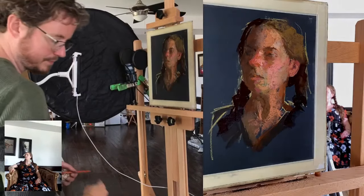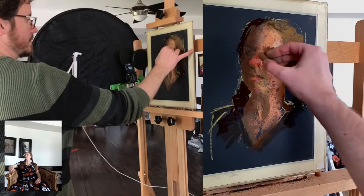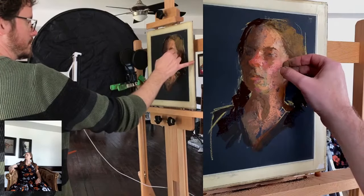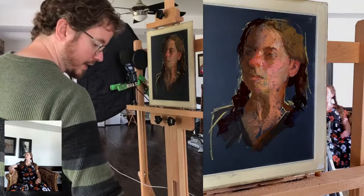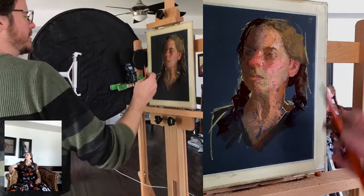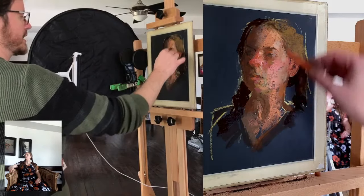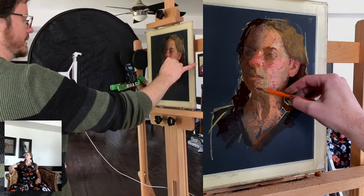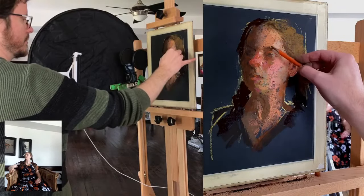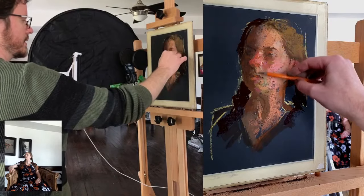Please explain the darker value muddying the light shape if you turn the form. On the side of the face, if you squint down to where you're just seeing two values, there's the shadow shape coming down here, plus a little extra here, and then there's the light shape.